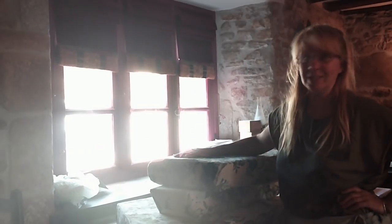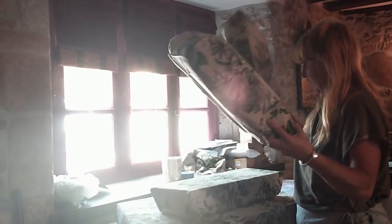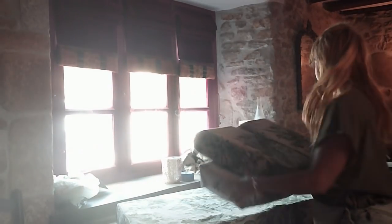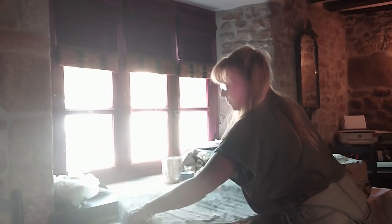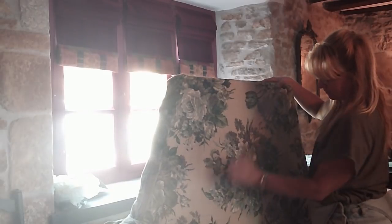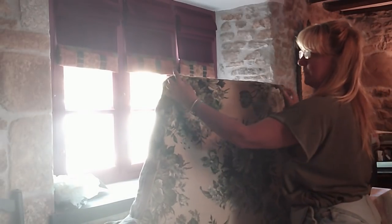So all of the cushions we've finished now. We've got the back and side cushions that I've done. I've done them on angles because obviously the seat's on angles, which I have to say was a bit of a pain, but I got them in the end. And the seat cover. Really pleased with it, actually.